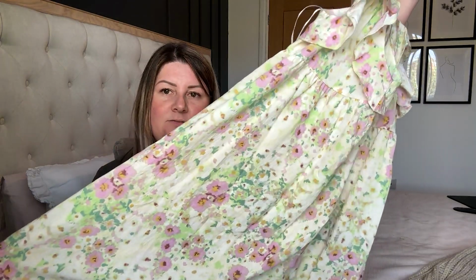But I don't know, considering it's not lined, this is quite thin material. Again, I have no clue if this is going to be see-through until I try it on. Something a bit different. I picked this up, put it back down, and then picked it up again. And I thought, no, I'm going to try it. I'm going to try something out of my comfort zone.